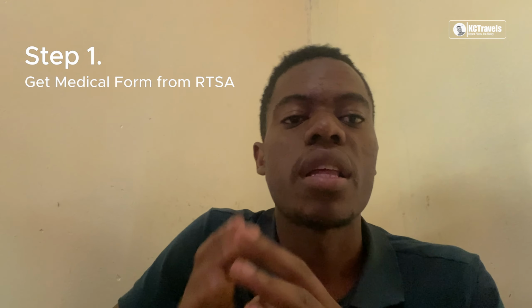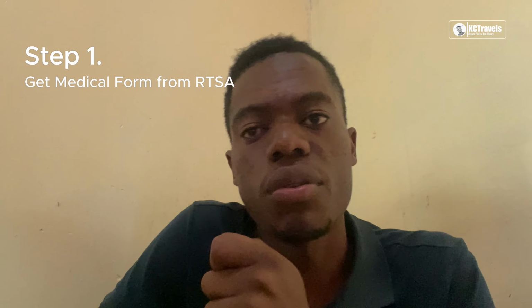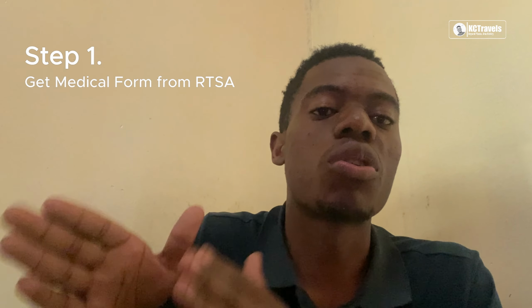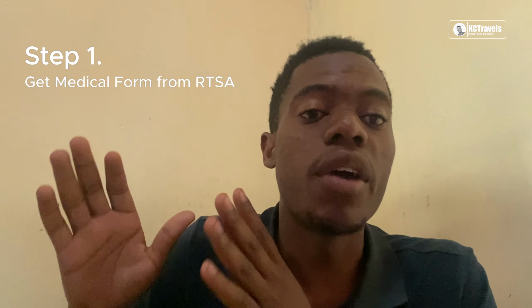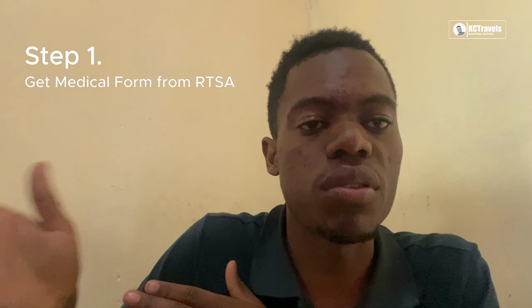So let's jump into how to get a driving license in Zambia. The first step you need to take is to visit the Road Transport and Safety Agency, RTSA, and get the medical forms. Then from there, you go to a regulated health facility or hospital where you can do the medicals.